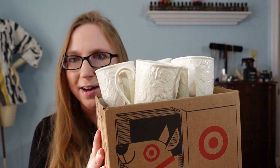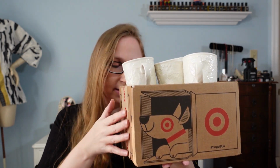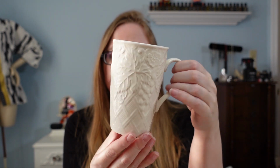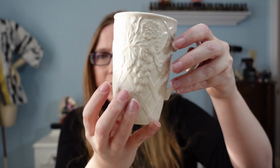Then the last thing, Eric found this box of mugs. There's 8 of them in here. I'm just gonna get out one to show you. These mugs are by Mikasa, and they're in the print English Countryside. These are tall mugs, which would be considered cappuccino mugs. They have an embossed grape and leaf print all around it. I got some sun coming in right now. Anyway, the whole box of mugs was $3.99 for 8 of them.